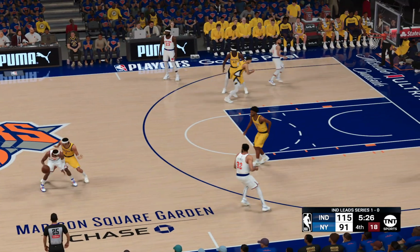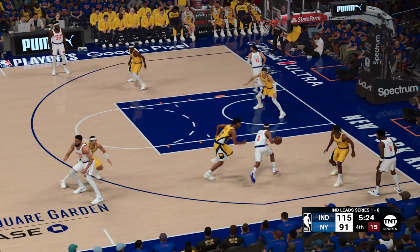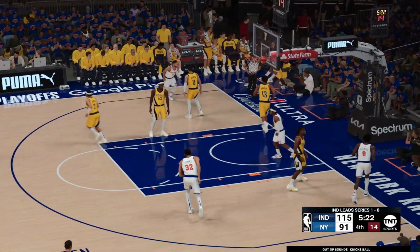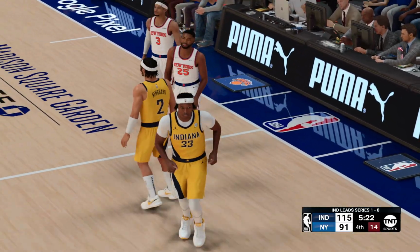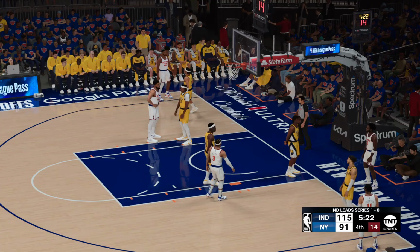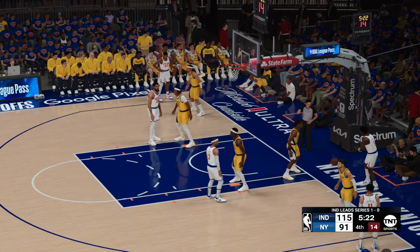Oh, great ball movement there. Towns the screen. And it goes out of bounds. That one's off Brantley. Josh Hart, he's checked in for New York. Bridges comes in for Miles McBride. And a change for the Pacers. Turner's checked in for Bradley.